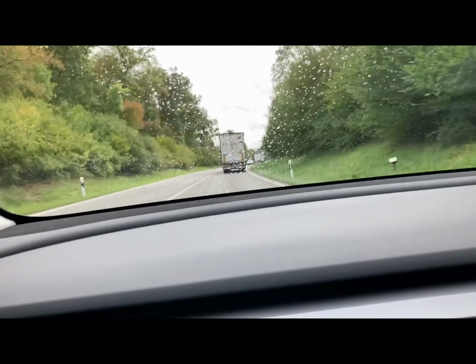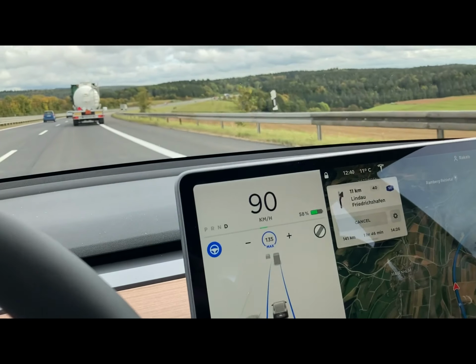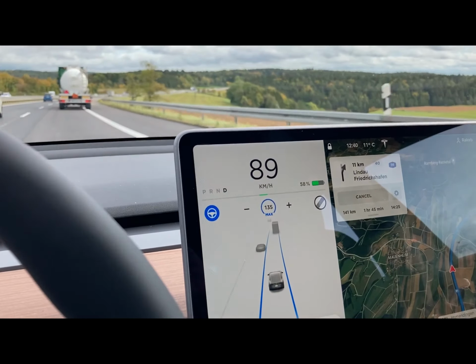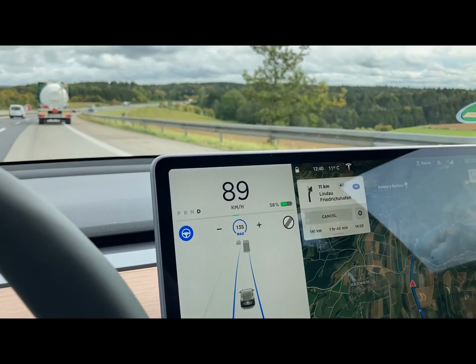Focus on driving. Okay, more update. We are on A81, so we are on the Autobahn now. There is no speed limit, but I'm still behind a truck. I don't have to be behind a truck right now. I'm just really enjoying the landscape here, so just chilling out and taking it easy. So yeah, I am at 58%. So we should be comfortably arriving at the charger.